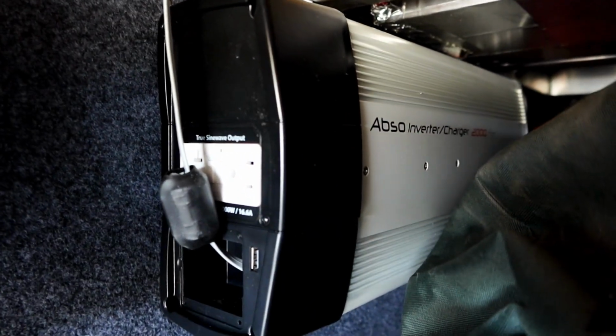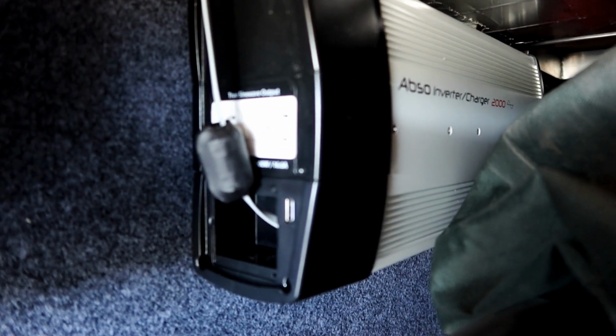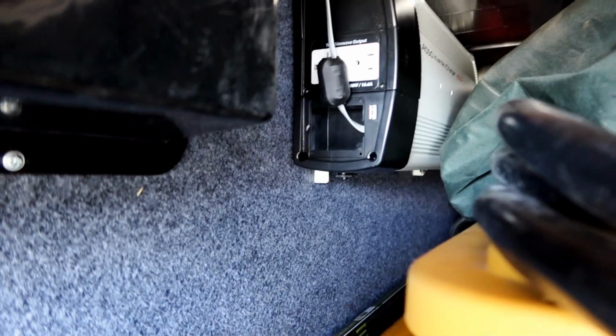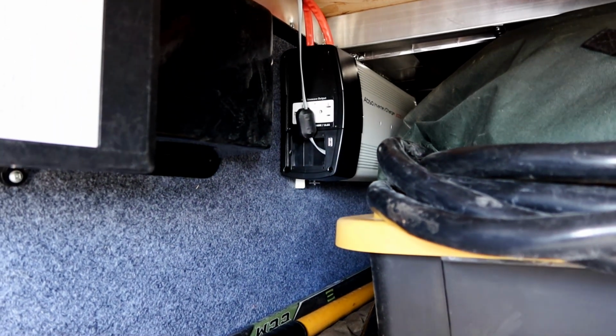And then we run it over here, and hopefully the lighting is good. This is our 2000 watt Kasai inverter. It's mounted in a great spot. It's tucked up out of the way. I think they did a really good job on the install. We're really happy. Obviously now with the inverter, we can run all of our plugs inside.